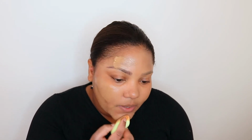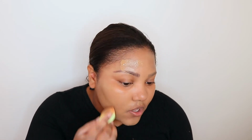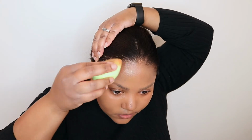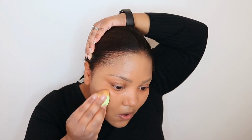I don't know how to describe the scent. It is pretty pleasant and it's not super strong. A lot of the time when a foundation has fragrance, you don't continue to smell it. But it's more about skin health that I don't like to use fragrance on my skin. I just don't think it's the best for your skin.